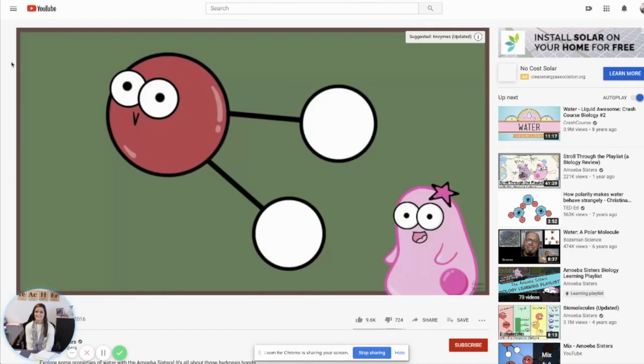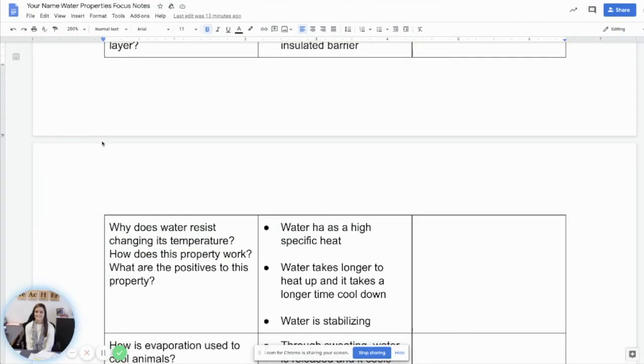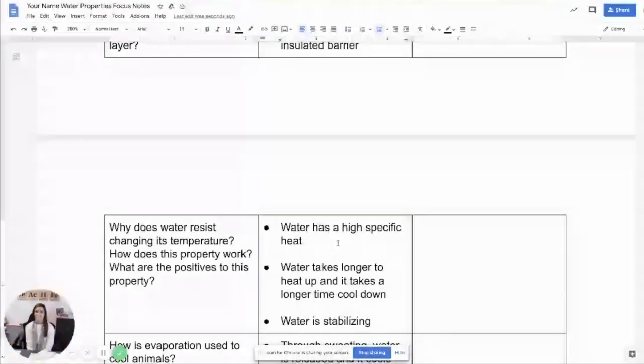Well, we went through a lot. All right, let's answer those questions. Water has a high specific heat. Water takes longer to heat up and it takes longer to cool down, and water is stabilizing.